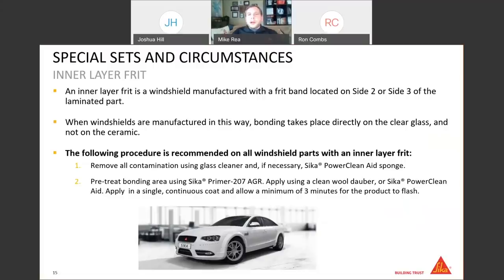So those are our pretreatment products. The last section here is really dedicated to Sika's recommendations for special sets and special circumstances. Each slide represents one of the special sets that we've identified. We'll go through them one by one and talk through them real quick. Most of the information is on the slide, so you can read it for yourself, but we'll talk through them and make sure everything's clear.